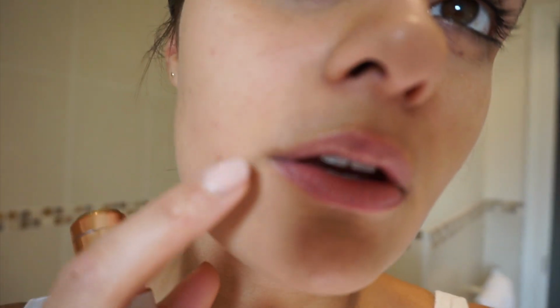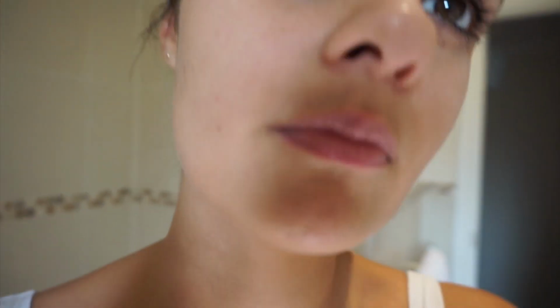Alright, so we're now in the bathroom, so I can show you. Little zoom. Let me try and zoom it.